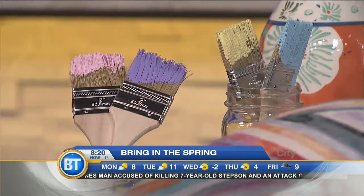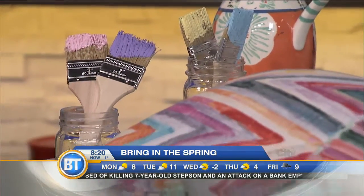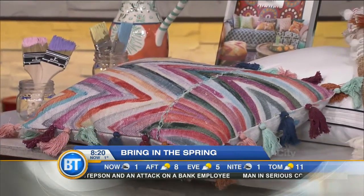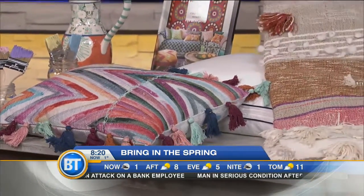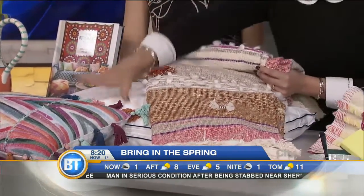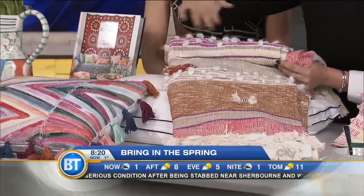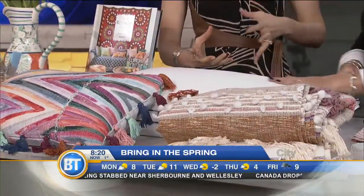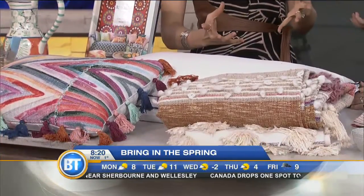Okay, bring in a new, fresh style. Boho is huge. I love this vibe. And this is great because you can actually DIY this, thrift store, or buy from craftspeople. I love how this has that kind of homespun feel. Lots of bright colors. A throw pillow will really brighten a place. Great for the couch, great for the bedroom. Maybe get rid of the heavier comforters now and just bring in a light throw so that you sleep better because you don't need all the layers. You don't, and swap things out.